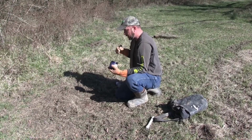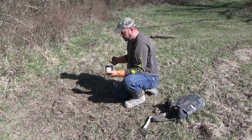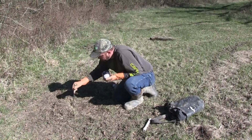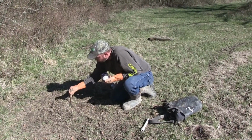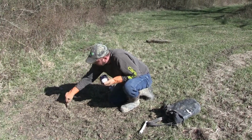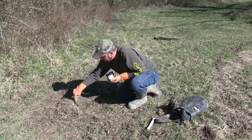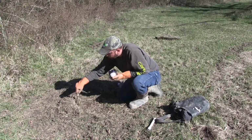All right, we're going to bait it back up with what we had in there before, was our Predator Bait 303. Just put a good marble size piece down in there. You don't have to put a lot in there. We're not trying to raise them out. We just want enough that they think there's something to eat down in there and make them work for it.